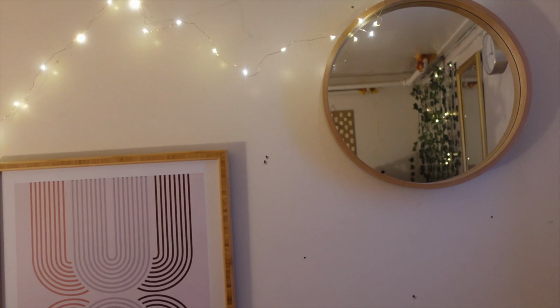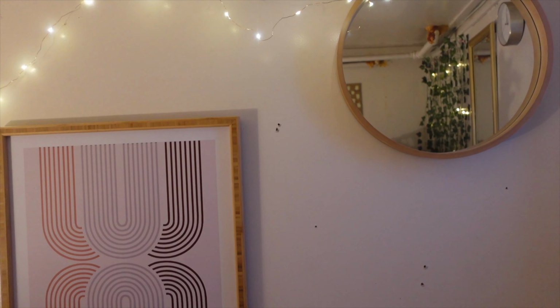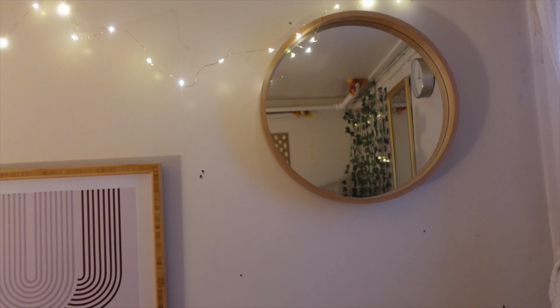And then for this mirror, I got this for my birthday, I believe. My friend surprised me with it because they know I love circle mirrors. So yeah, this one was from Target as well, I believe.